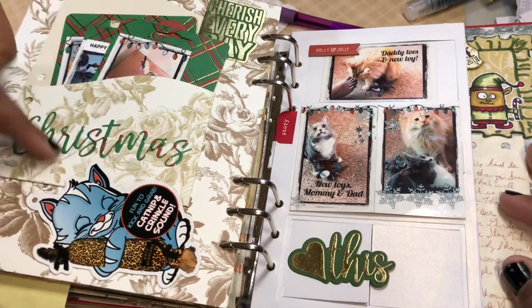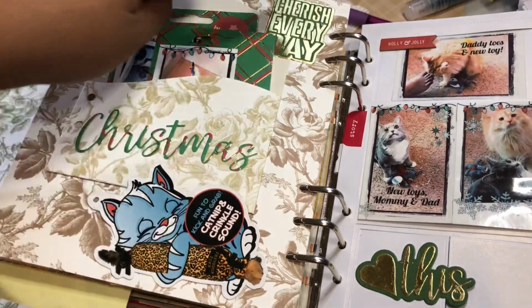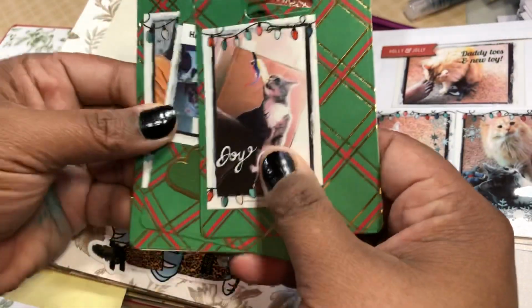And then here is Elizabeth Craft. This was for Christmas. So Elizabeth Crafts, this pocket die, and then they had tags. So our Christmas was just me, Mr. Man, and the babies.